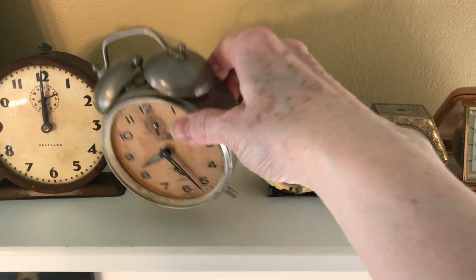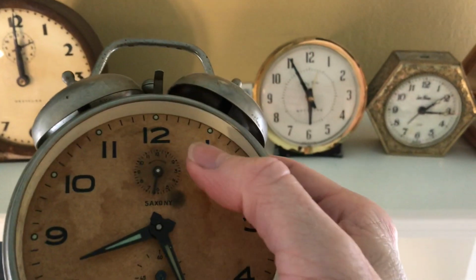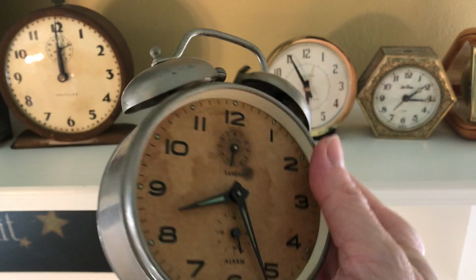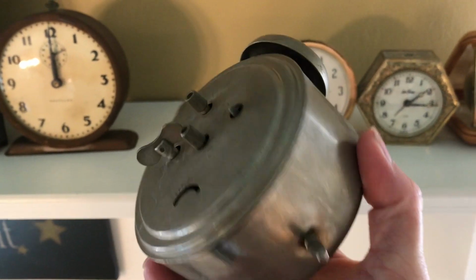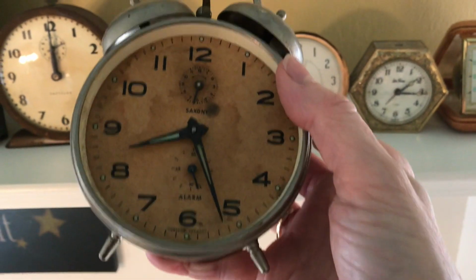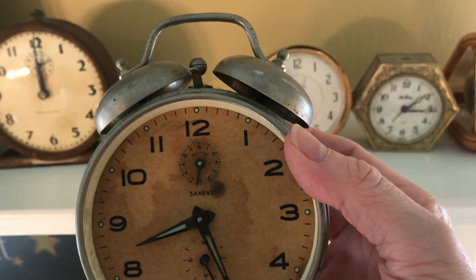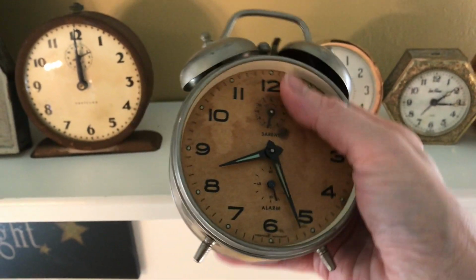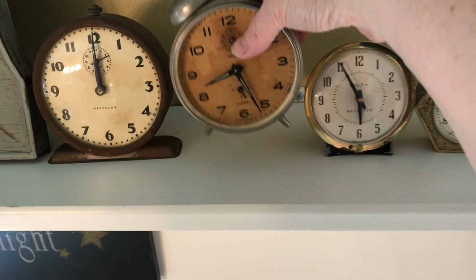This next one is unique in that it doesn't have any glass over the front, and the front of it, or the face of the clock, looks kind of discolored and old. That just adds to the charm for me. And of course I love the ringers on the top. So that one was one of the first ones I purchased as well.